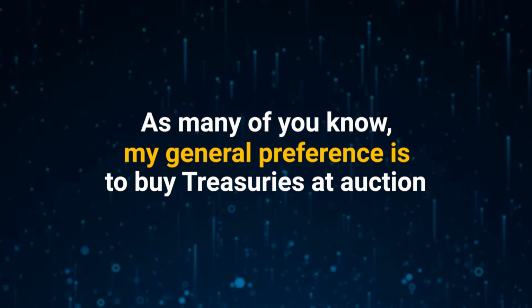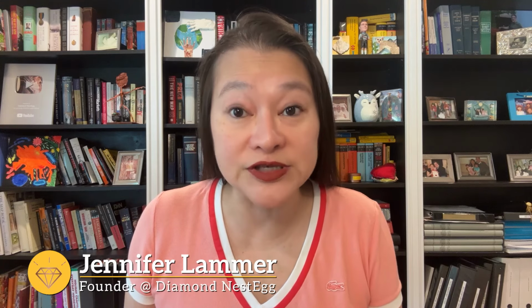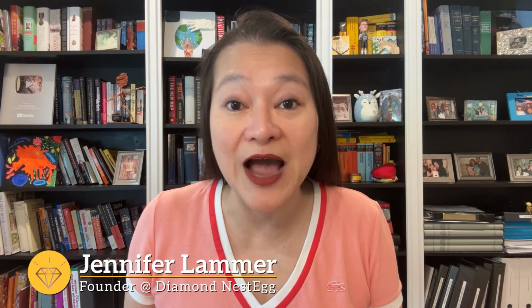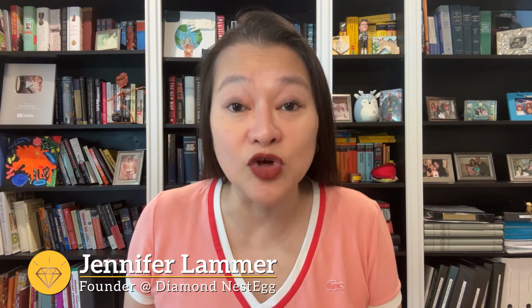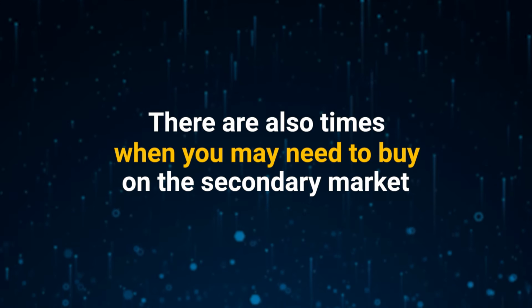So, as many of you know, my general preference is to buy treasuries at auction. But there are times when you may want to buy on the secondary market. For example, if you want to know the exact price and/or yield that you'll be getting. And there are also times when you may need to buy on the secondary market.